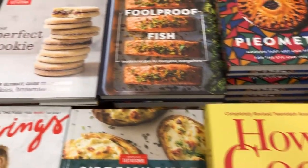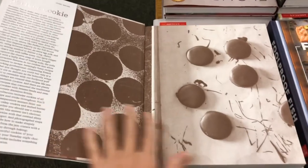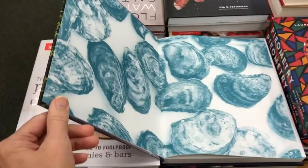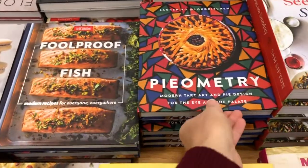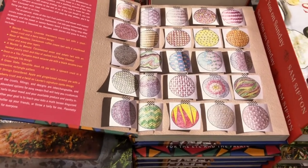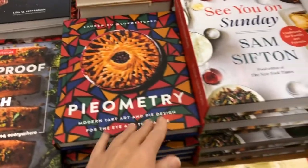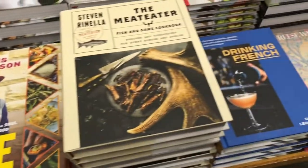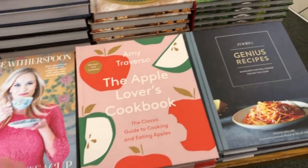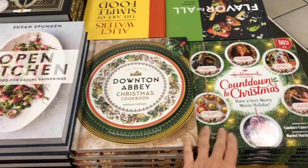Another fun thing about looking at these cookbooks is the interior. So look at how much design we have just on the end pages for these. This one I opened up a minute ago, and that's really fun with all the oysters. This pie cookbook, all sorts of images of pies, I guess. So design is often a big part of cookbooks. And if you also notice, celebrity is a big part of cookbooks, or well-known names. So that's another thing that helps sell cookbooks.